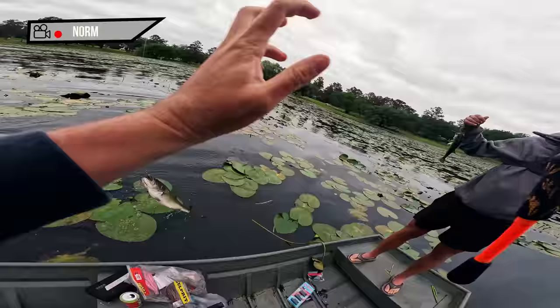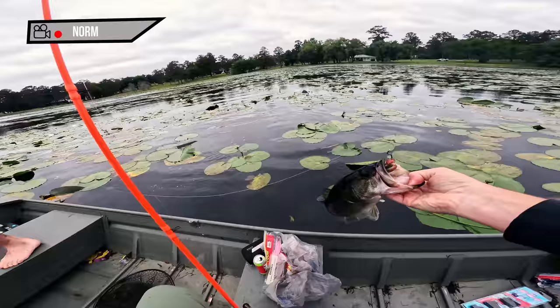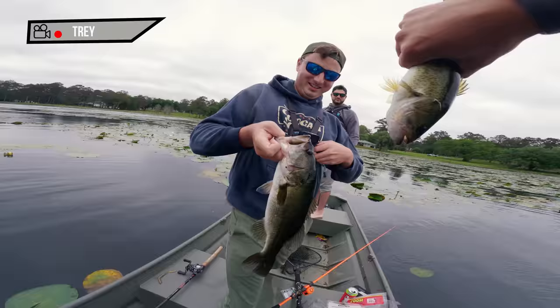Let's go! Yes! There's gotta be a size limit on this challenge. Ah, no! Oh my god! Oh, it's not a bad one! Let's go! Dude, that's actually a chunk, bro. That's like a 3-pounder. Dude, holy smokes! Yeah! Dude, I got a bass!